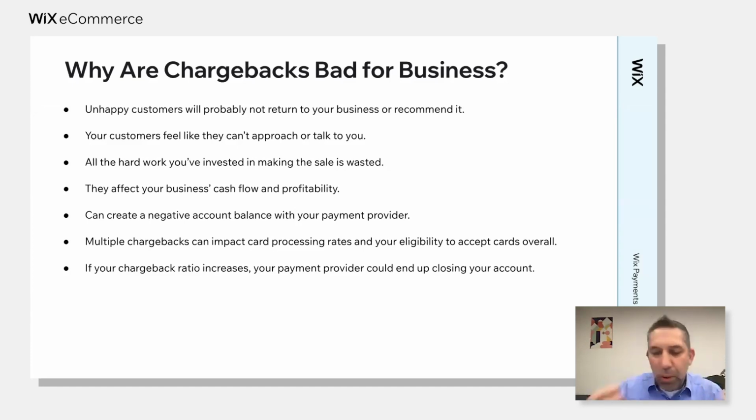You invested a lot of hard work. You made your product. You spent time and money sending those products over. And at the end of the day, the sale is wasted because the money will be deducted from your account and you're getting an unhappy customer at the end. This, of course, affects your cash flow, right? Because again, you're losing money that you actually invested in.